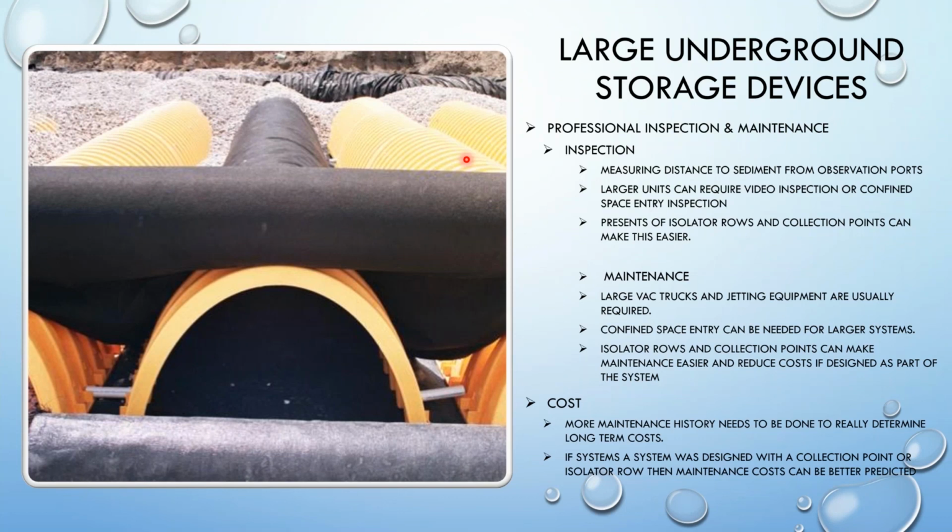The biggest thing that affects maintenance on these would be the presence of isolator rows or collection points, as well as the need for confined space entry if for some reason we need to go inside. But isolator rows and collection points are amazing from a maintenance perspective because they allow for a more consistent cleaning time. The sediment is being collected in a specific row or a collection point at the end, which allows us to clean them more often, and it's going to keep the cost down for future cleaning, as you can imagine, 10, 15, 20 years down the road.